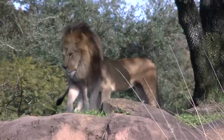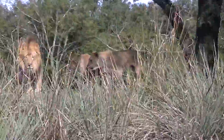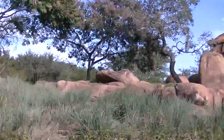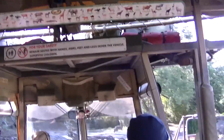I can't stop too much longer. We have a few more things you need to see. Aren't they beautiful? Checking us out, huh? Yeah. I think he approved because he sat down afterwards. So. Now lions are extremely loud too. Their roar can be heard up to 6 miles away, which is extremely impressive.